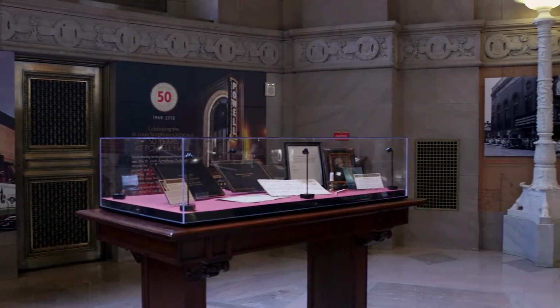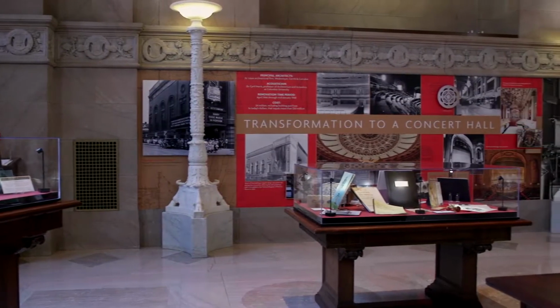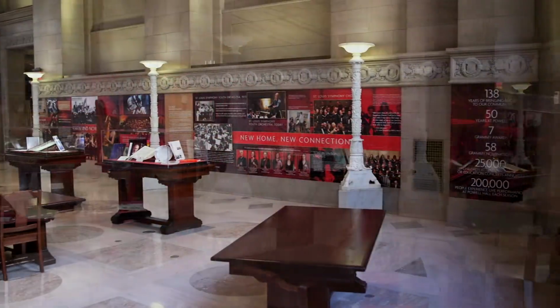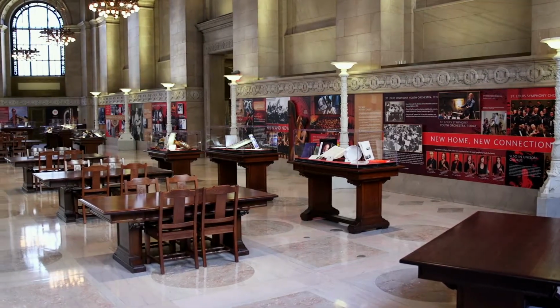We are in the Great Hall of Central Library, St. Louis Public Library's beautiful gym located downtown at 1301 Olive Street. And we are opening our doors for the St. Louis Symphony's 50th anniversary exhibit.